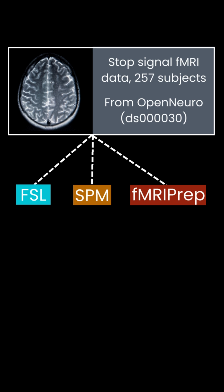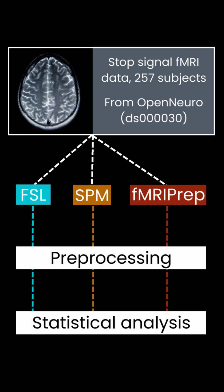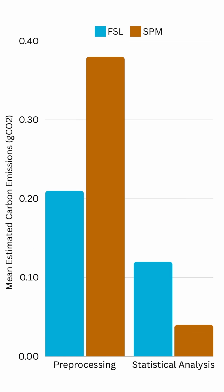We estimated the carbon emissions from fMRI data processing in software packages FSL, SBM, and fMRIPrep. We ran data for 257 subjects who had completed a stop signal task for each package. First, we can see that, per subject, SBM emitted about 30% more carbon than FSL.